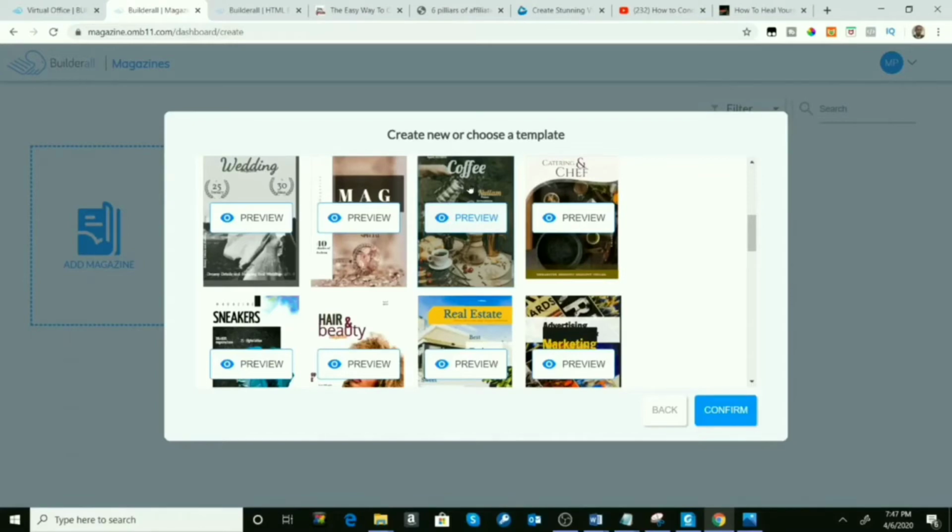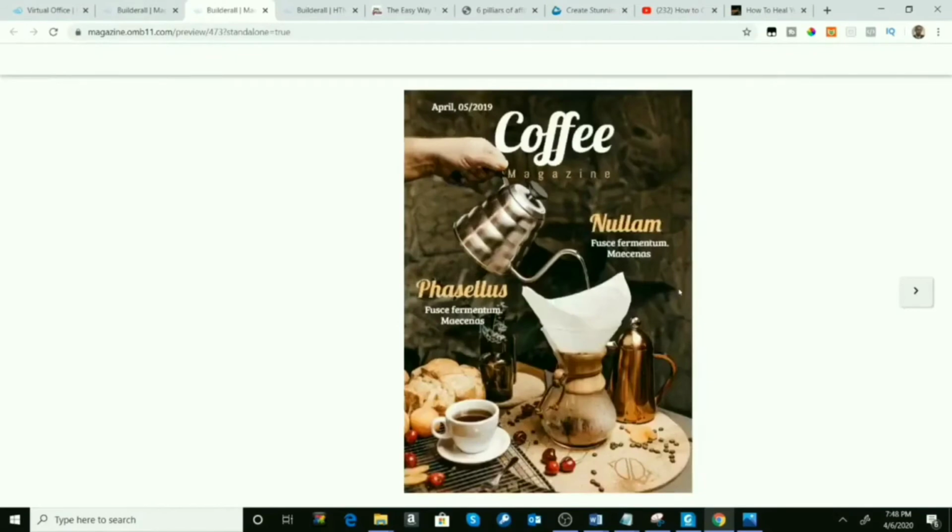So back to what I was saying, just to use coffee as an example. Yes, I love coffee. Yes, my physical company has coffee that I could sell, but let's say they stop shipping the physical coffee. Now what do I have? Okay, I still love coffee. I can still make money with coffee. So I can come here. We're going to click on preview real quick. I want to preview this magazine.